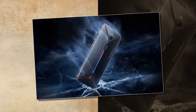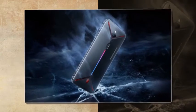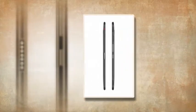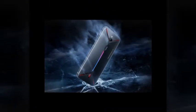The Eclipse Black color of the Nubia Red Magic 3s is finally available. The gaming smartphone Nubia Red Magic 3s was announced in September, followed by a global launch a month later. The phone was initially announced in three color options: Mecha Silver, Cyber Shade, and Eclipse Black, but the last of those was delayed and is finally hitting the market today.